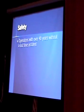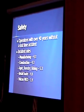And when we're talking about safety, we've got operations in our footprint that have over 40 years without a lost time accident. When you talk about incident rates, I know that y'all are familiar with the OSHA and MSHA categories. And I can tell you that the higher is worse, the lower is better. That is an exemplary safety record for our division.